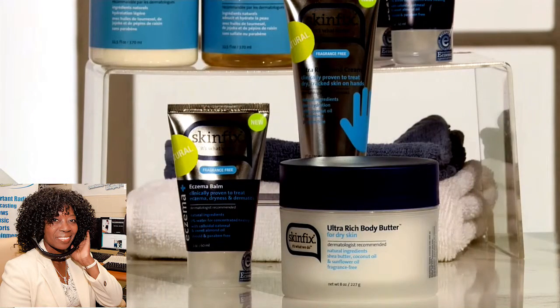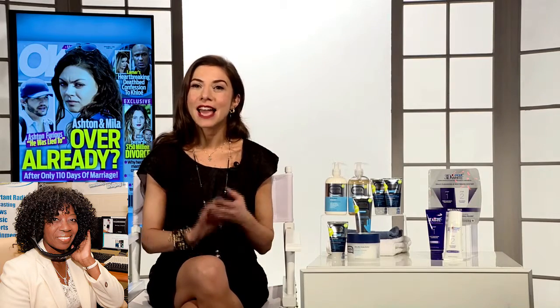They also have an amazing ultra-rich hand cream. It's clinically proven to increase skin hydration by 74%. And they have an eczema balm, too. It is steroid-free. It uses clinically proven natural ingredients to heal eczema flare-ups. It was awarded the National Eczema Association Seal of Approval. You can find any of these products for less than $20 at Target.